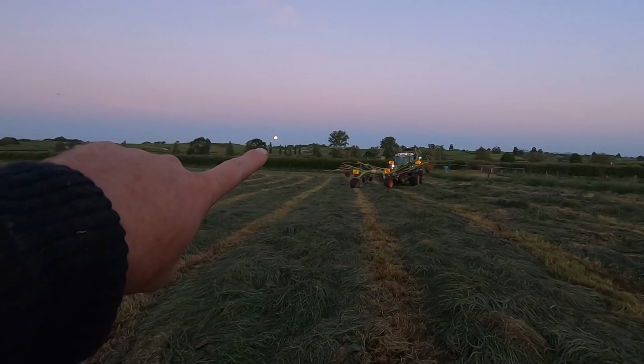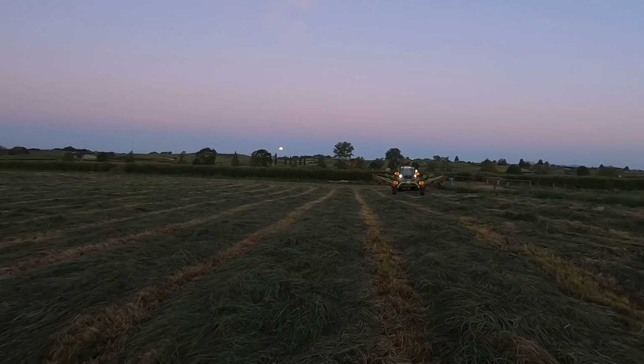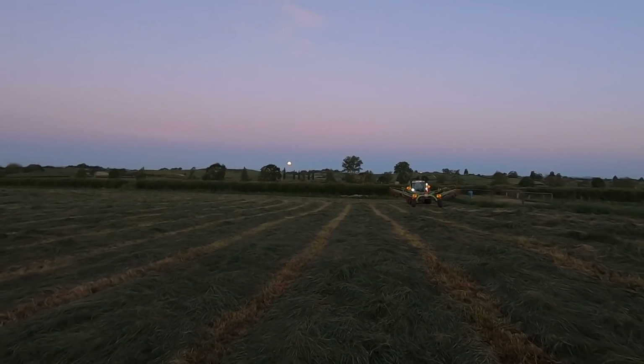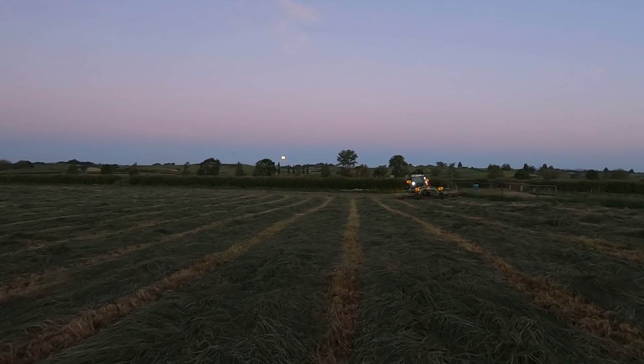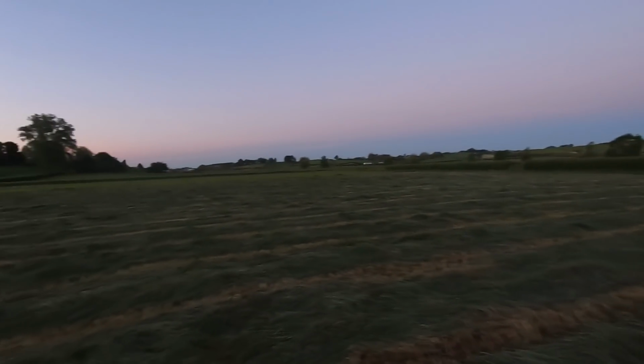Supposed to be that blood moon tonight. We can see, I think it's like 93% of it, or something along those lines. Something special about it. But the light is fading fast.